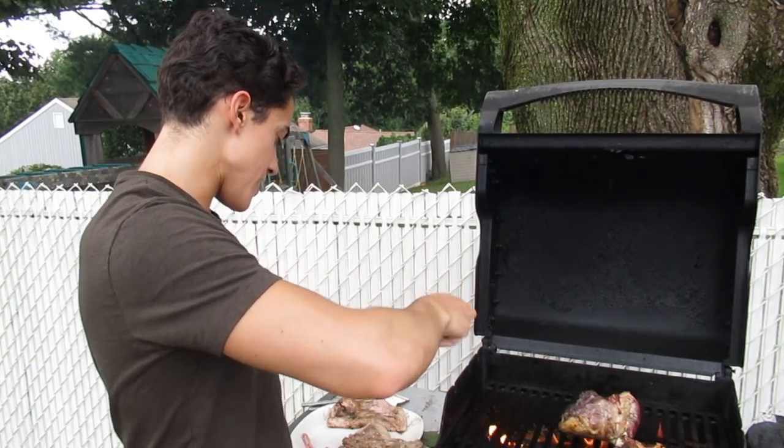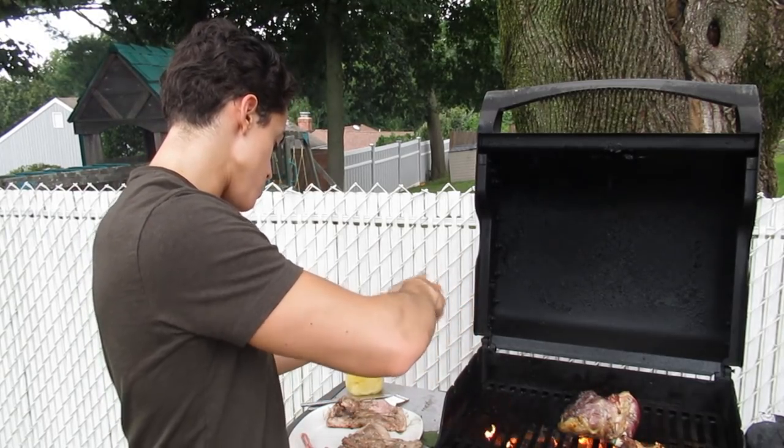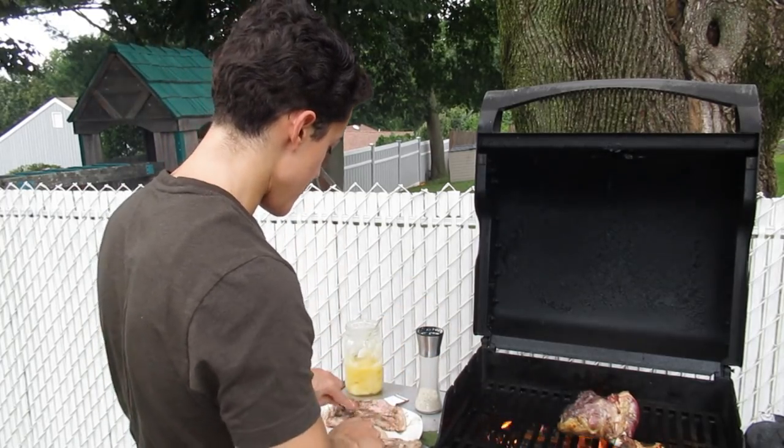This is just a regular French Celtic salt. I like the taste. I'm going to mess around and taste a few more salts, and then maybe I'll do a video on it. But just put a little bit of salt on the fat.